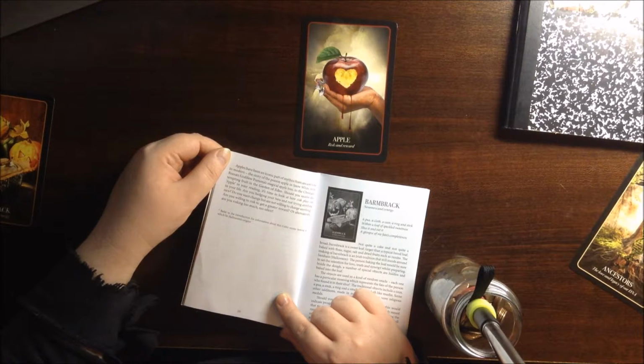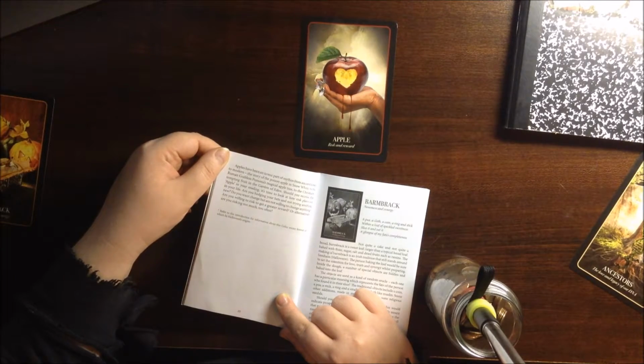Should you receive this apple in your reading, it's time to look at how risk plays out in your life. Are you hedging your bets and not trying anything new? Do you want to change but are not willing to change anything? Are you willing to take the risk to get the greater reward? Or alternatively, are you risking too much too often?